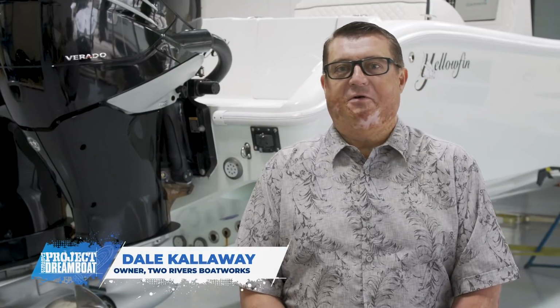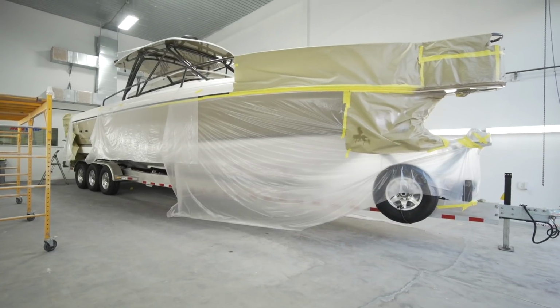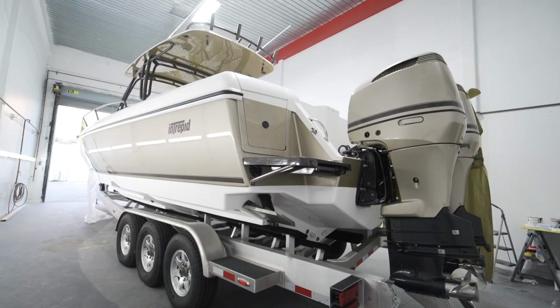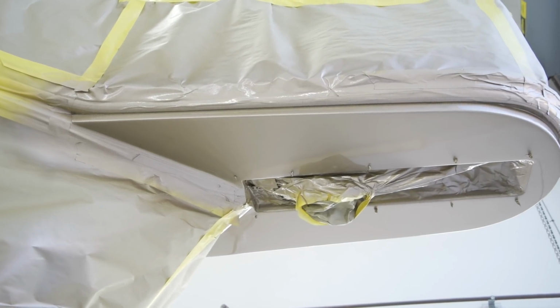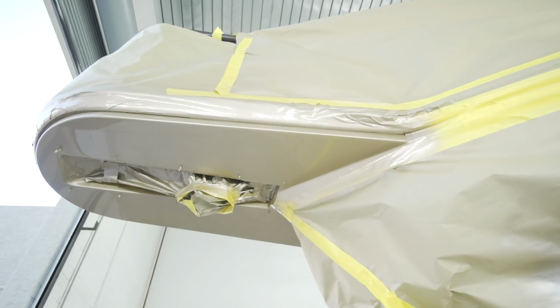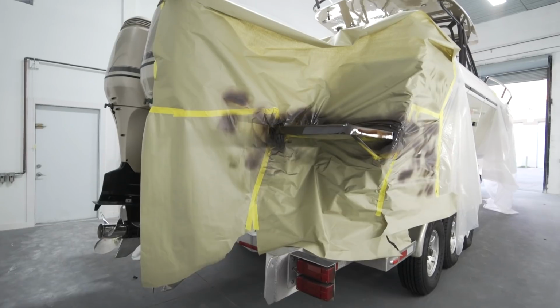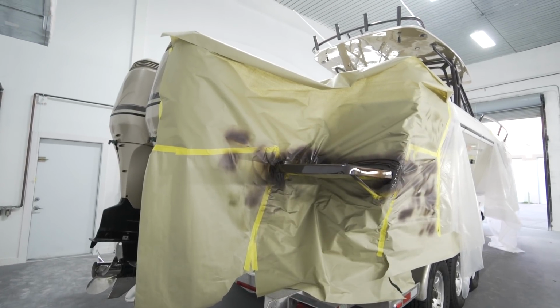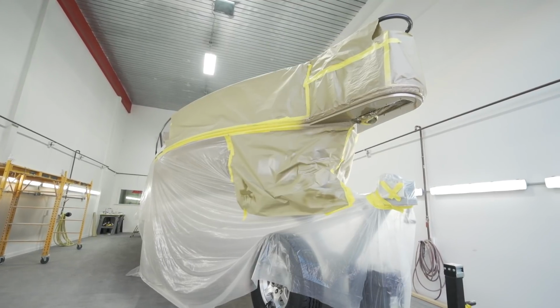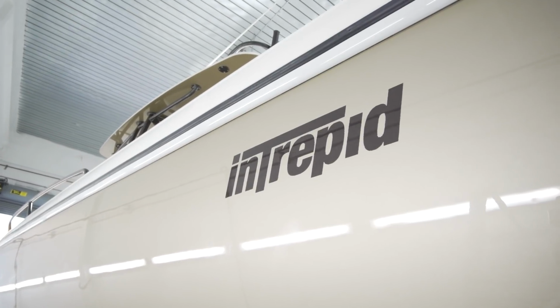So over at Two Rivers Boatworks, we've got a bit of a special project in at the moment. We have our Intrepid 35 that has come in for a few repairs. She's been done for about a year now, and after a boat's been out in the elements and in and out of docks over a year, it gets a little bit of dock rash and a couple of nicks here and there. So we've brought her in to have these little nicks and chips fixed.